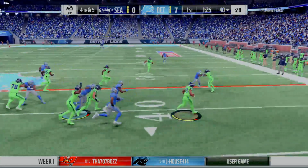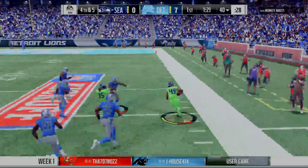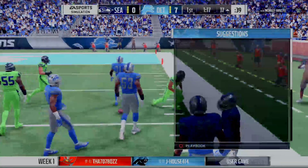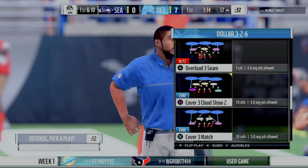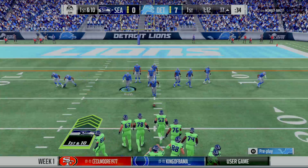And now the up man has it. It's a fake. And the gamble pays off. They get the first. It's a big play that time on the fake punt. And on fourth down, they're able to convert and move the sticks. And the next snap coming inside the red zone here.